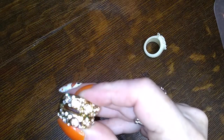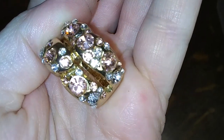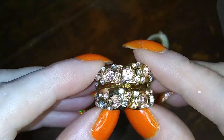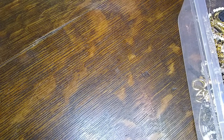And it's really, really pretty. I like it. Can I get it to focus on it? It's so sparkly that it's having trouble focusing. But I think you get the point. Pretty. Sparkly. You know how I like the sparkles. This is a piece of a stretchy bracelet that broke, so that'll go into the craft loft.